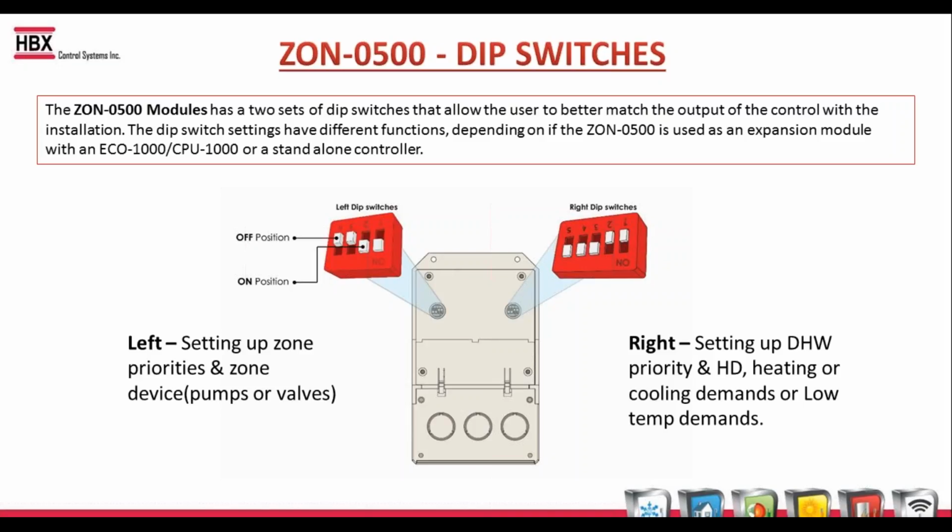You can set up different priorities with the dip switches. So you can have a heat zone over a cool zone priority. There's also a sequential feature where if you wanted zone 1 to be over 2 or 3 or 4, or if you wanted zone 2 to be over 3 or 4, you do that with the dip switches on the back. And if you're using multiple modules, you can have priority on that one module over another module when you're using more than one zone control.